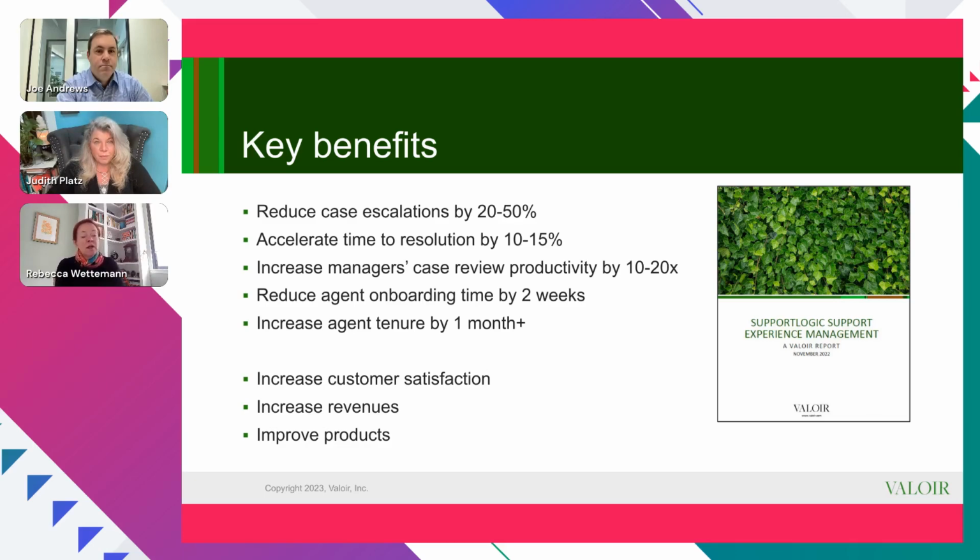coaching experience. This enabled them to reduce agent onboarding time by 2 weeks and increase agent tenure by a month or more. And that may not seem a lot, but as we look at the overall cost of recruiting, training, and onboarding agents, those numbers can add up fast. Now, those are the sort of tactical benefits we saw, those direct cost savings.